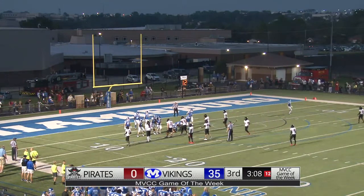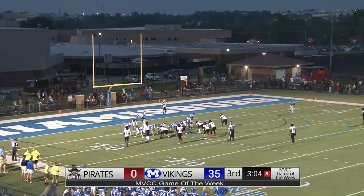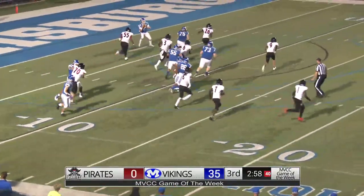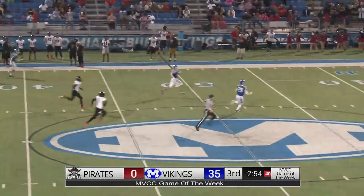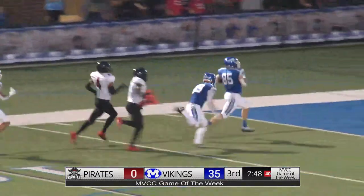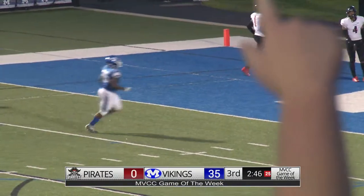Roberts keeps that one. Roberts going to throw on the one. Wide open. Hauled in by number, is that 85 again? Yes, sir. Bryce Vaughn, with an 87-yard touchdown catch and run. That was impressive. You think he's doing a good job filling Jackson McGowan's shoes? I would say so. So far, yes.